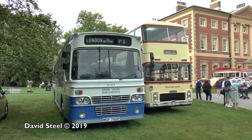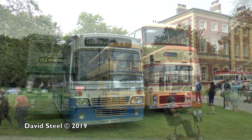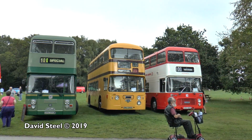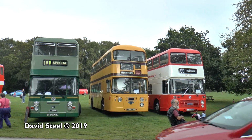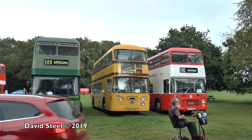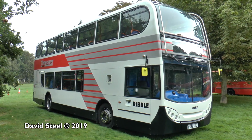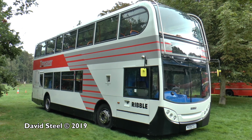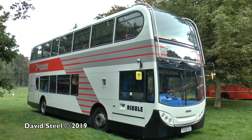Here we have an Eastern Scottish Sedan, standing next to a Standerwick Bristol VR. From left to right we have a Fishwick Leyland Atlantean, a Bournemouth Corporation Leyland Atlantean, and a Devon General Bristol VR. This Stagecoach Enviro 400 Scania was recently repainted into heritage livery to celebrate the centenary year of Ribble.